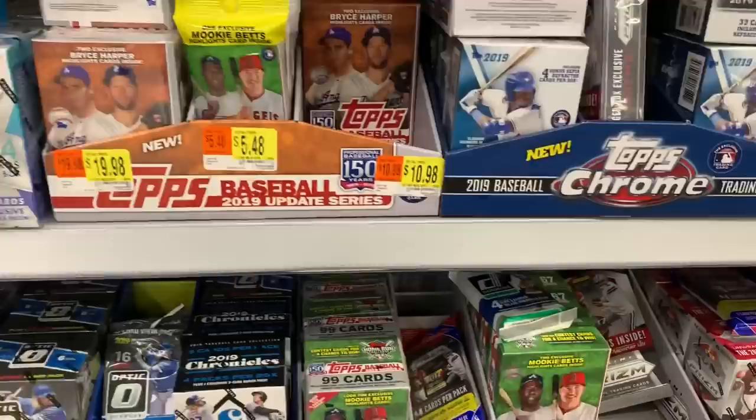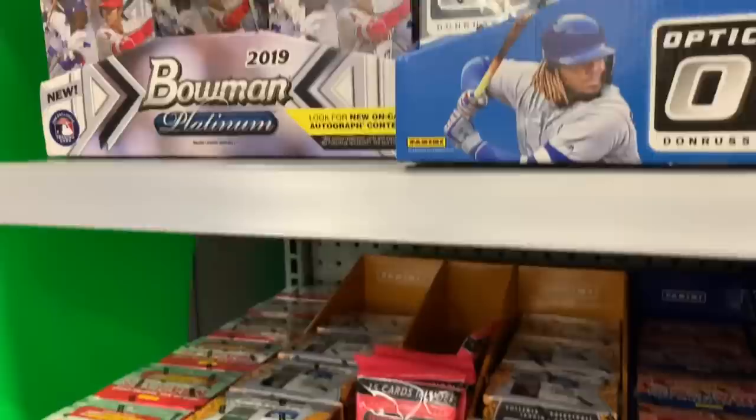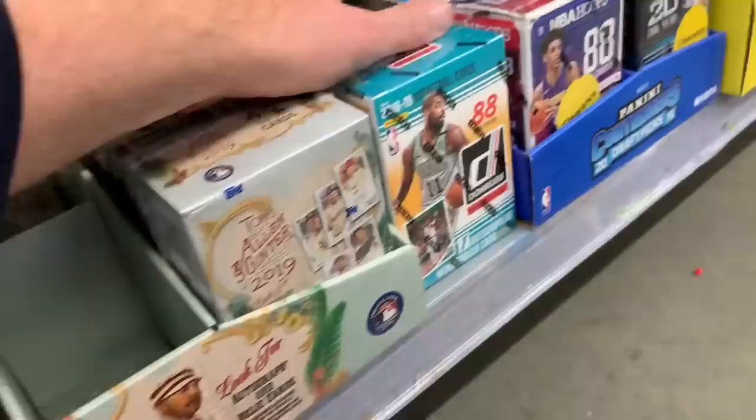There's a lot of every release, including ones that came out way back in February and March. We've got a bunch of 2019 Topps Series 2 blasters and fat packs. We've got Optic. We've got Bowman Platinum. We've got all this other sports cards that I don't collect, basketball and football. There's all the Gypsy Queen and Allen and Ginter all hanging out down there. And now, if we continue to move to the right, this is where it gets a little bit exciting.